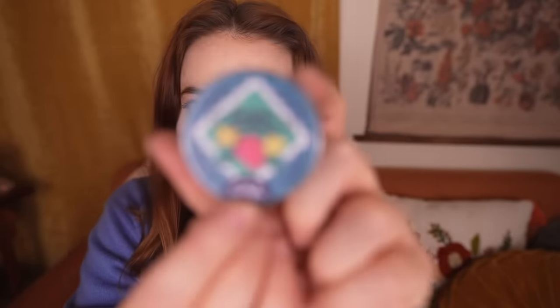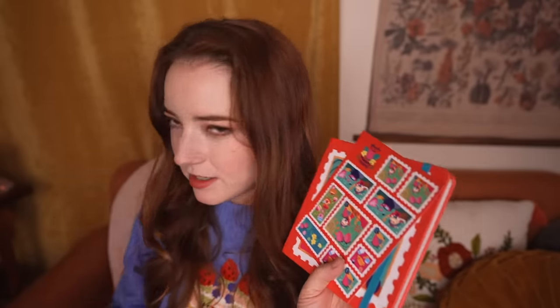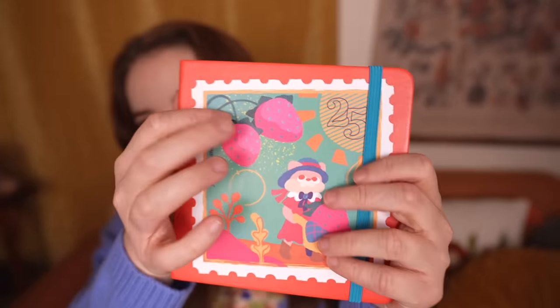Living it up at the conventions this year. I also went to LA Comic Con. There was this artist, Fartsile or Fartsily, I'm not sure. She was offering a deal that was a stationery set where you could pick one of her designs and you could get the journal, the stickers, and the washi tape. So naturally, I took her up on this deal of a lifetime with her Jammin' Jamboree design. Here is the journal.